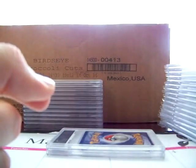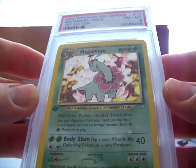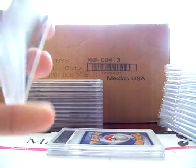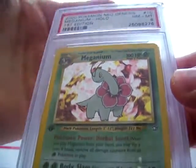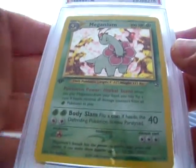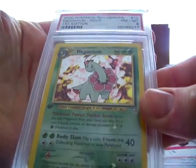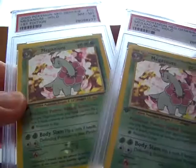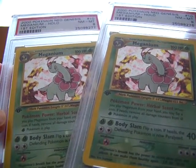And then he sent 2 copies of this Meganium, number 10. Didn't send the other one though, I guess. So you got a near mint 8 here. And another near mint 8. So that's sort of odd. You know, for pack fresh cards to come back 8s is really, it sort of sucks. But 2 8s there.